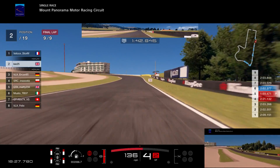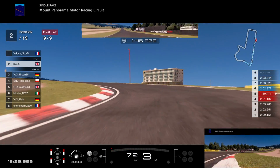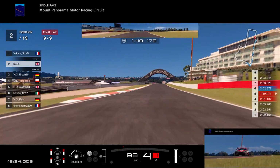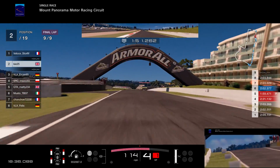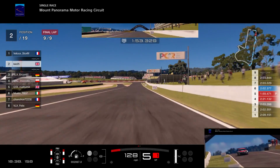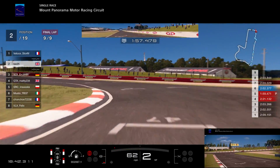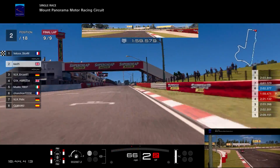We can see there we didn't really have the pace to match the Porsche, but that's kind of expected. Velostorm's a very fast driver anyway, one of the fastest drivers on Project CARS, so on GT Sport he's also very fast as well. And you can see we were about 5 seconds behind the Porsche when we finished the race, which isn't too bad.